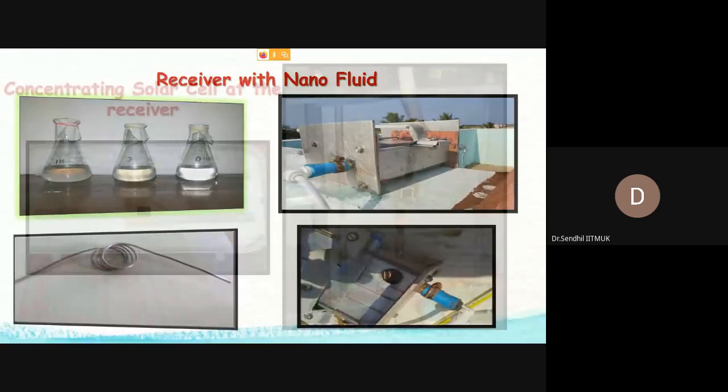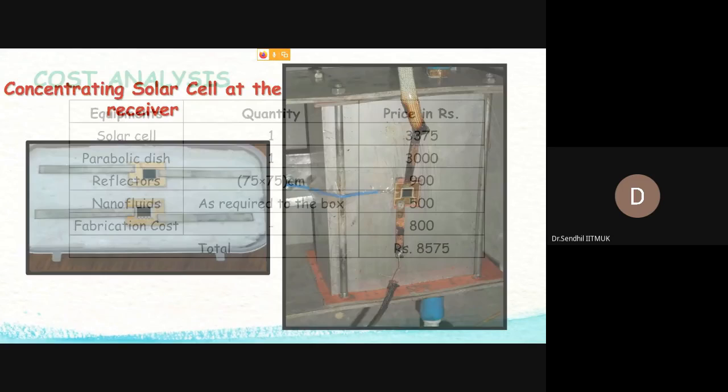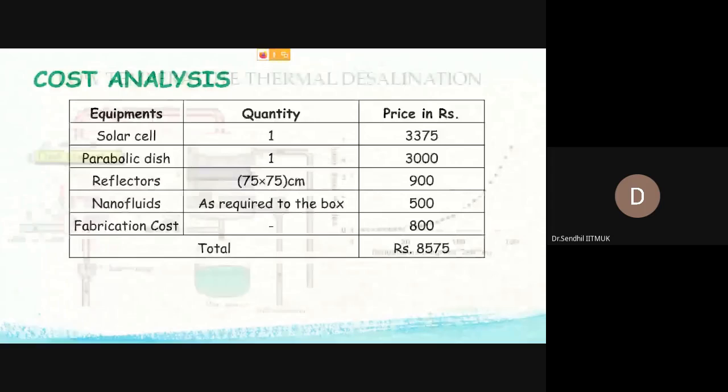This is the nano fluid preparation, and we have implemented the spectro solar cell from the US actually. We purchased it and then we implemented it at the focal point, and then we tested that. This will produce around 30 watt actually. You can see that this is the cost we are in.